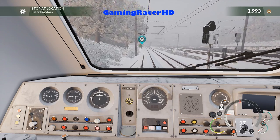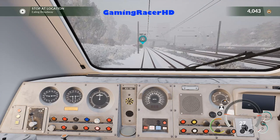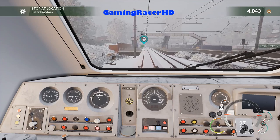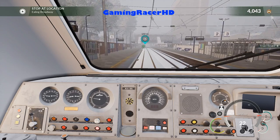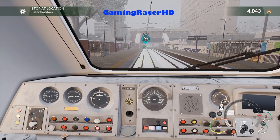Okay, we are approaching Ealing Broadway, so we will slow down eventually. Currently got 3,993 XP, I believe. That's what it says, I think. Don't know how well the leveling system works. Maybe you unlock new hats and new customization for your character as you level up, which is kind of cool.